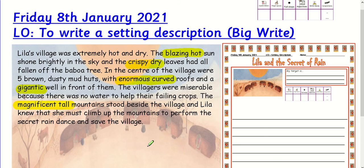Shall we see if we can find any conjunctions? Leela's village was extremely hot and dry. The blazing hot sun shone brightly in the sky, and the crispy dry leaves had all fallen off the baobab tree. Oh, in the centre of the village were 5 brown, dusty mud huts with enormous curved roofs and a gigantic well. The villagers were miserable because, there's even a because conjunction in there. I wonder if you can do the same.